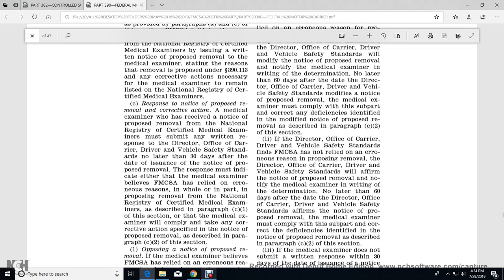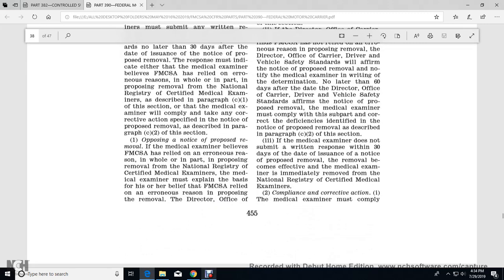or that the medical examiner will comply with the corrective action specified in the notice of proposed removal, as described in paragraph C2 of this section.